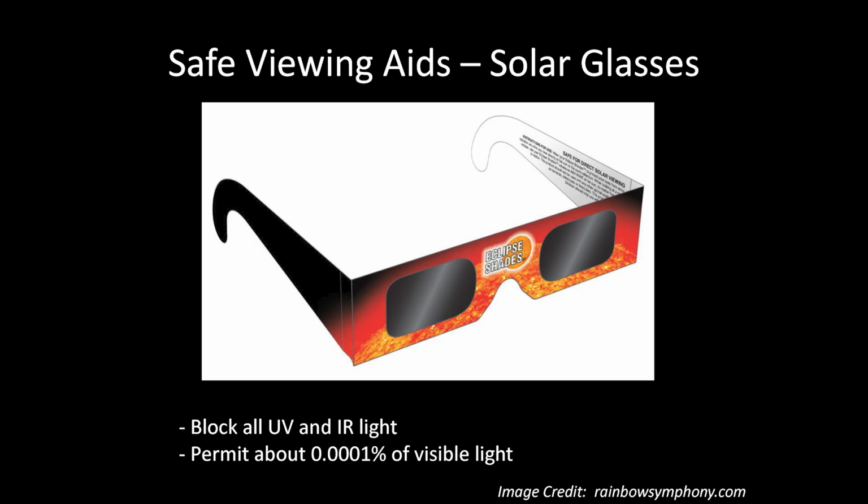So this is what you really need to worry about getting for the solar eclipse. Doesn't matter where you are, you're going to need those glasses. If you happen to be in the path of totality, you're going to need the glasses before and after totality. We do have eclipse glasses, I think, in the back of the room.